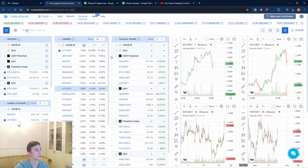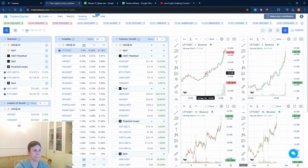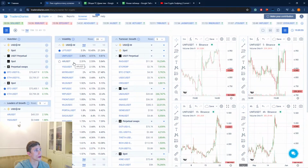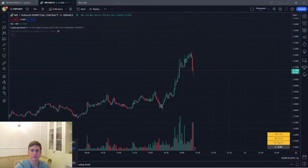What else do we have? We usually watch only the instruments with a nether of more than 2% during the 5 minutes time frame. Okay, I think we can start.